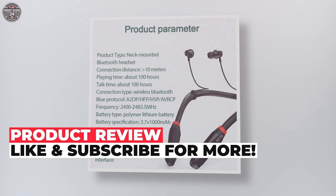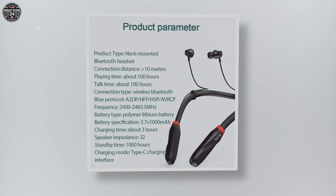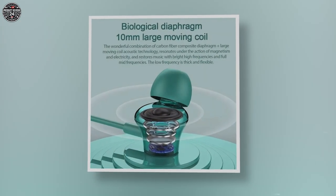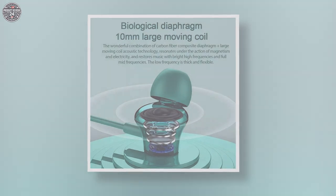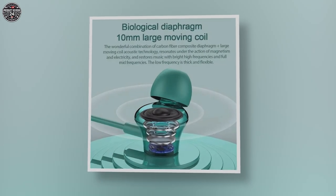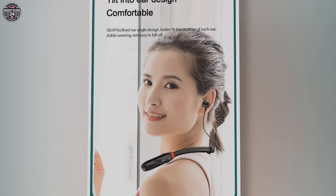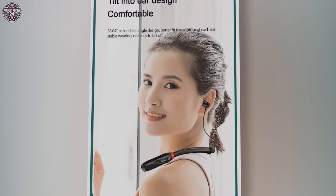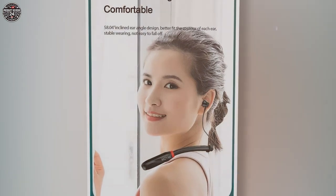Powered by a massive 1000 mAh battery, the MZYMI earphones deliver an incredible 200 hours of playtime at just 80% volume, meaning you can listen for days without worrying about recharging. And if you're short on time, a quick 10-minute charge gives you up to 10 hours of playback.